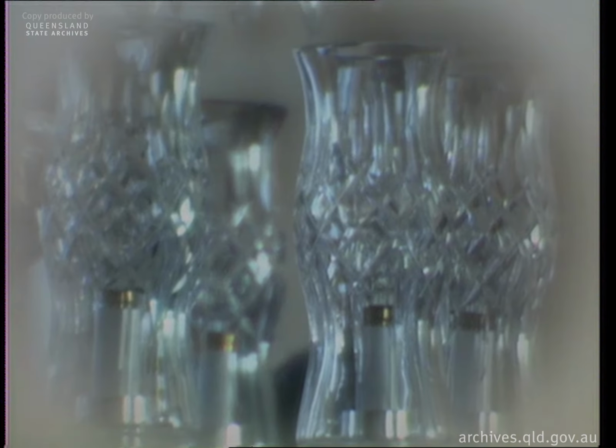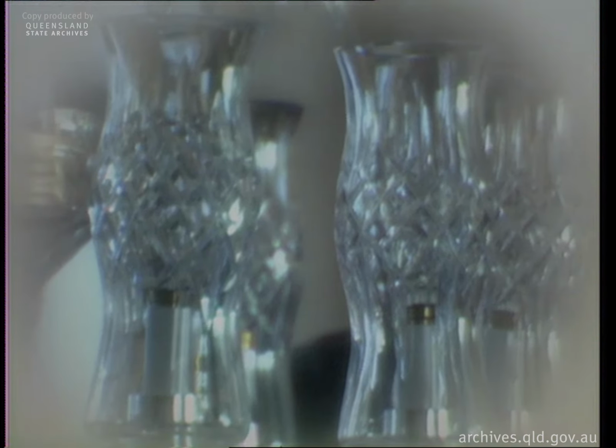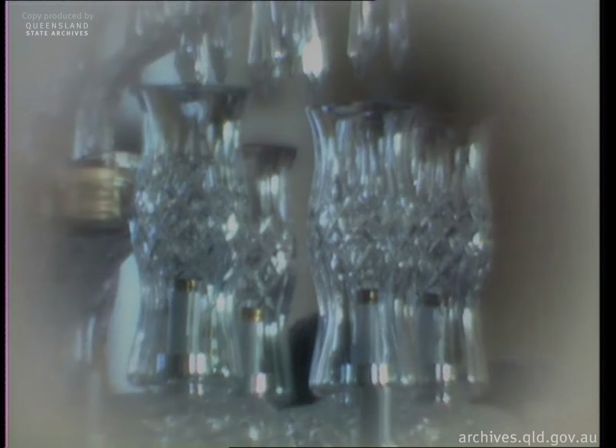Beautiful chandeliers and wall lights were made in Ireland by the renowned Waterford Crystal at a cost of over $30,000 each.